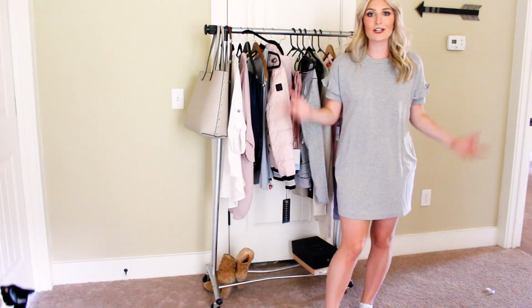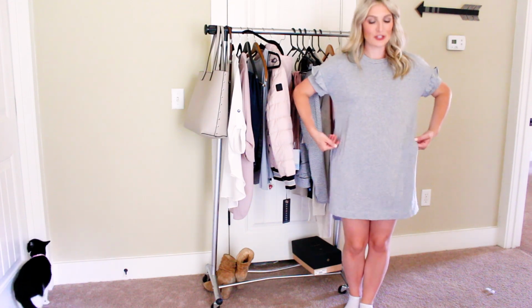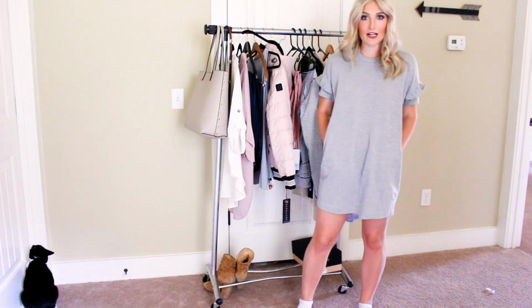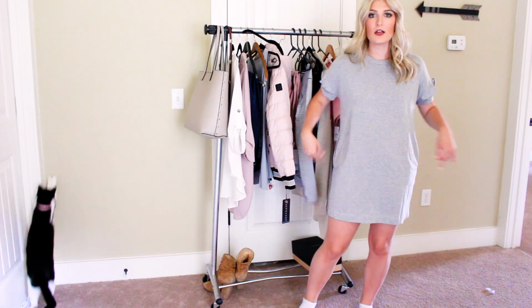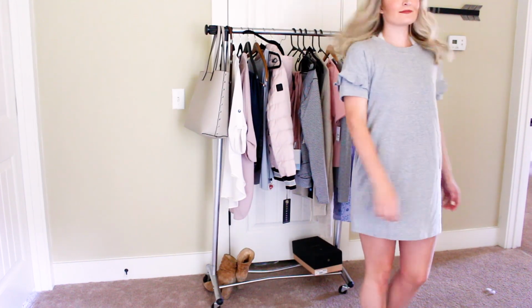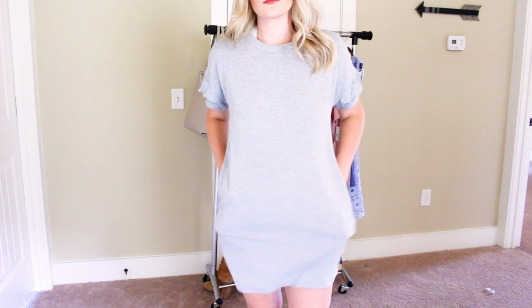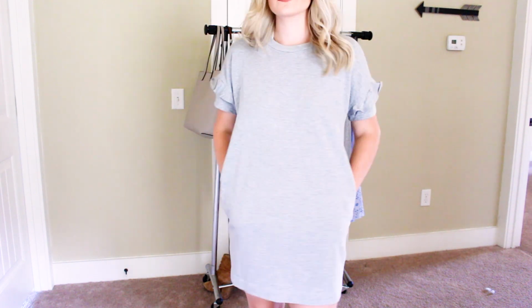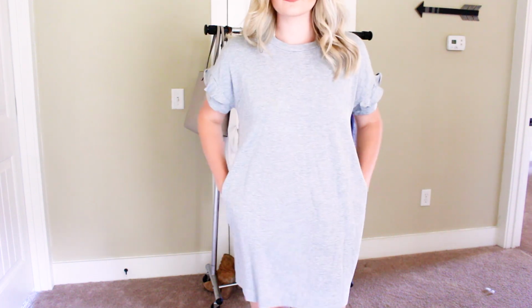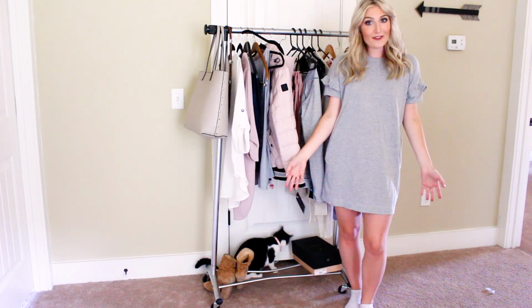All right, everyone needs a good t-shirt dress. This one is so comfortable. It has cute little pockets, which I love, anything that has a pocket, especially this style. It has cute little ruffle details on the sleeves, which I think just adds a little oomph to a normal t-shirt dress. So this is really easy to wear. I usually wear this with like Adidas to dinner. And then you can always dress it up to go out.